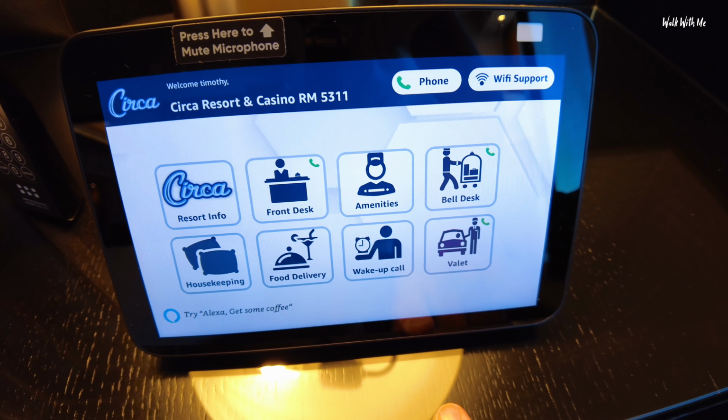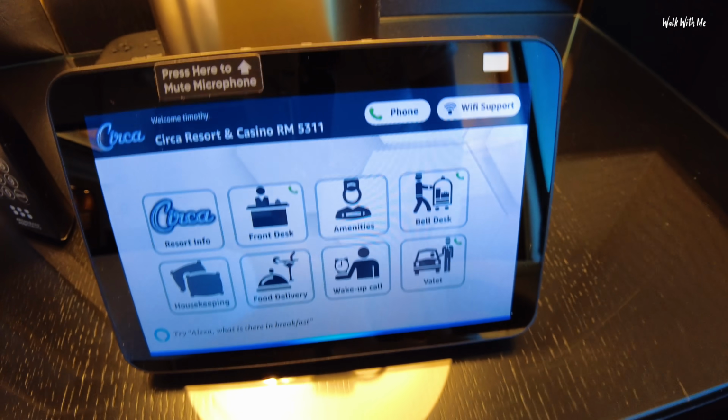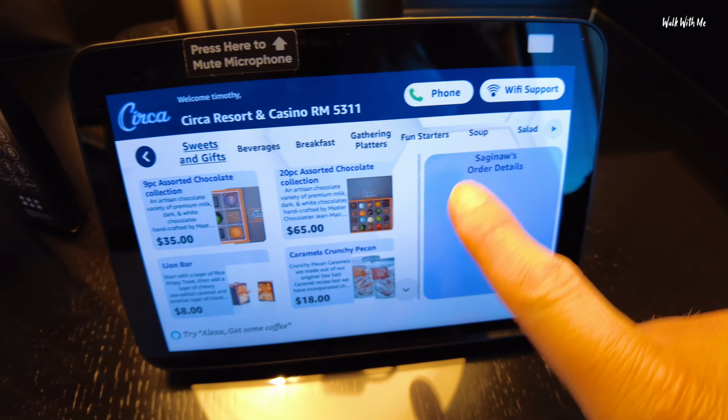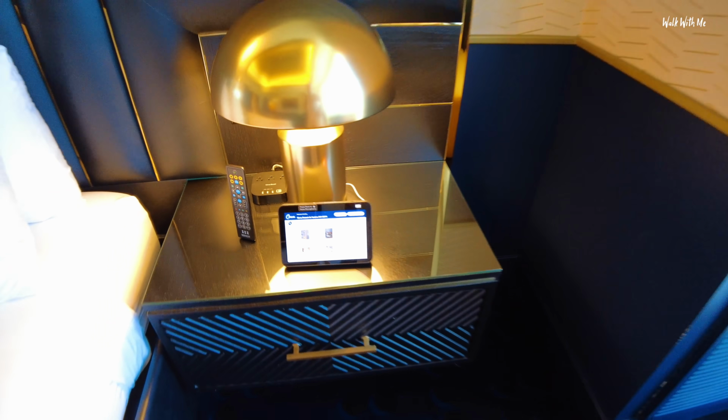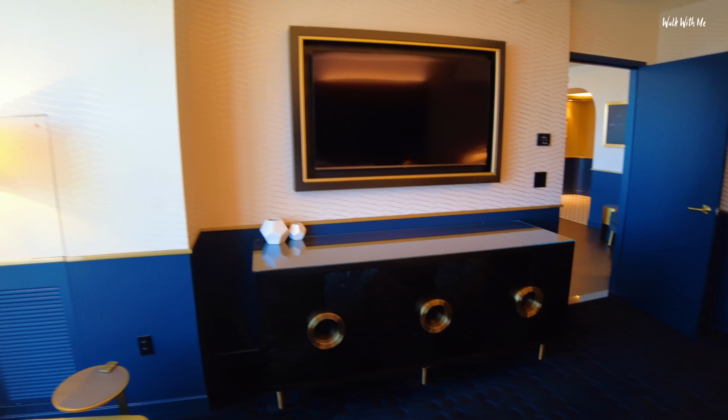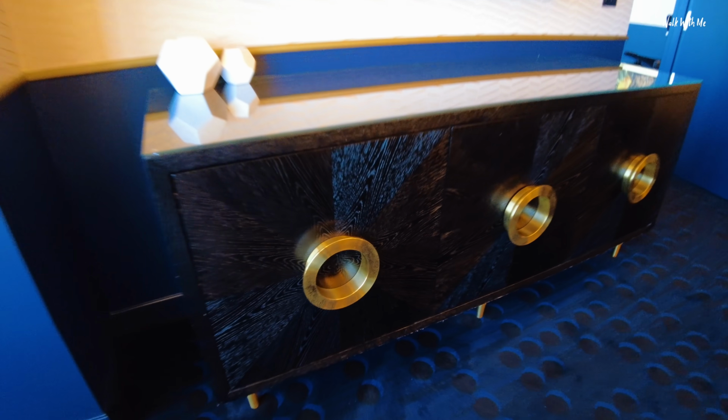That's freaky. You can touch or say. Alexa, where can I get some coffee from? Well, it kind of shows me along there. If I'm really lazy, I can just say, well, I won't say it because it would do it, but you know, call room service, etc. Little sofa by the window. That's pretty weird.